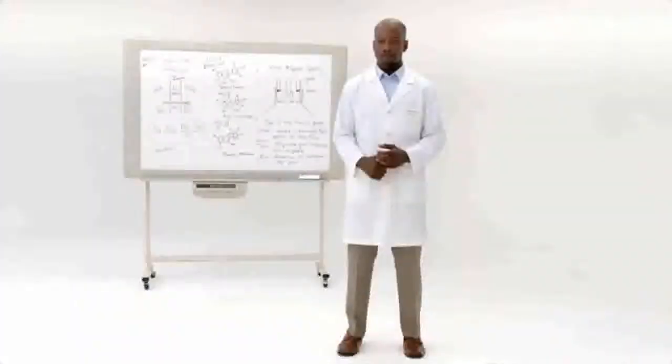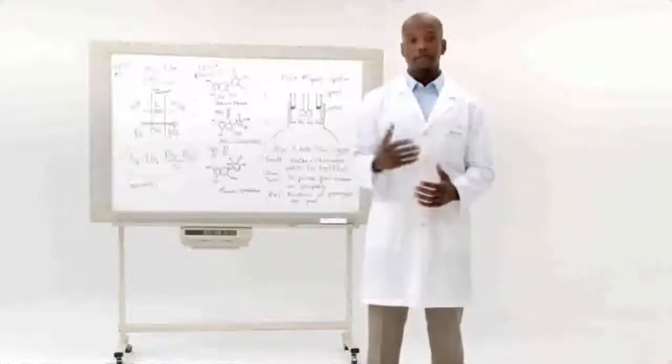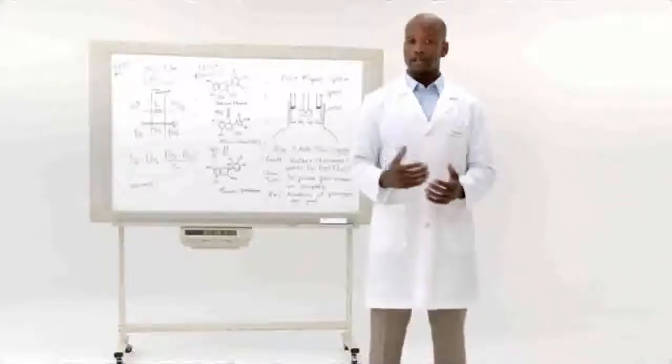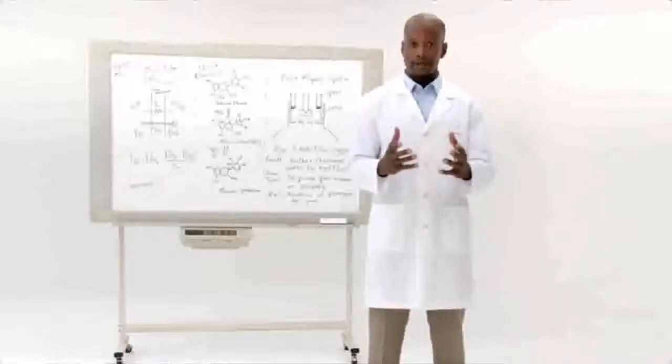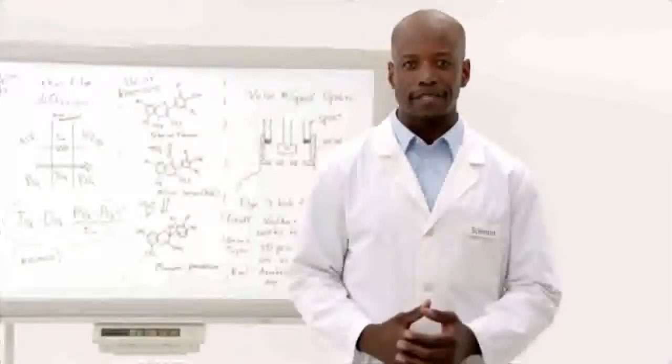Hey, scientist. Drop some science. When wine comes into contact with air, phenols in the wine oxidize. This leads to a loss of color, flavor, and aroma. Cuvée has rethought wine preservation by protecting the phenolic compounds from oxygen, which means your wine stays fresh.